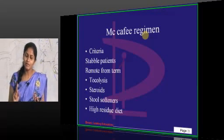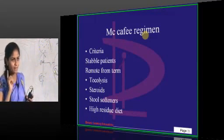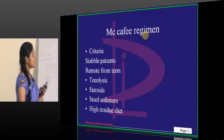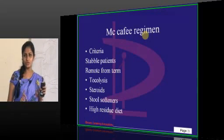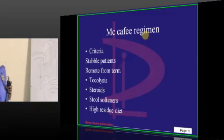Normally we give 2 doses of 12 grams, 24 hours apart. If it is a very emergency condition, we can make it 12 hours apart. At the same time, the patient should not strain or undergo any stress. So give stool softeners and a high residue diet so that the patient will not strain during passing motion.